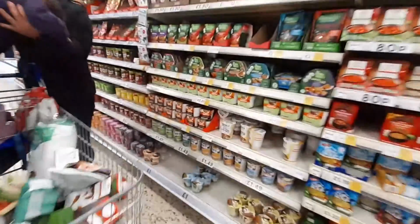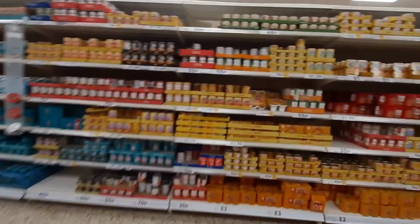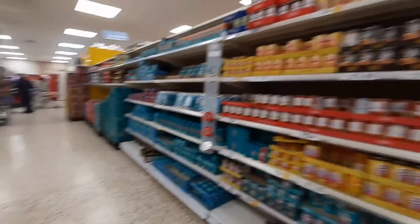baked beans, peas, tinned carrots, all sorts of different types of tin goods. These are all soups on the left. I don't really like tin soups, especially cream of tomato soup Heinz. It's so sweet, I really don't like it.